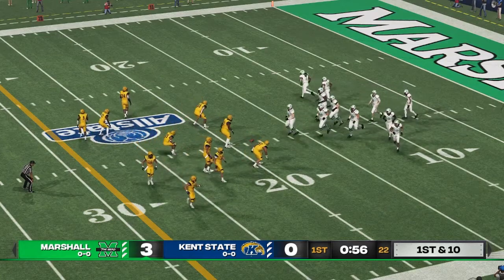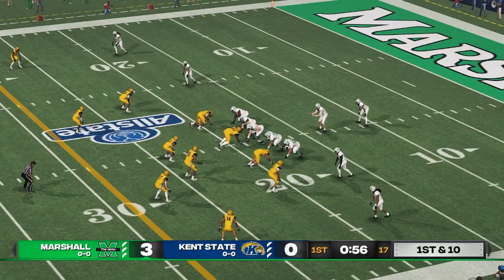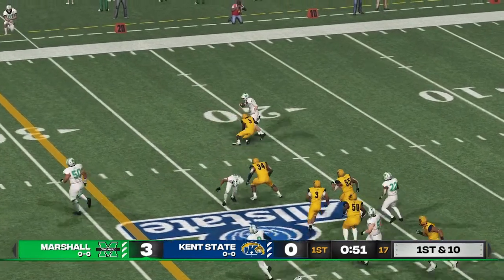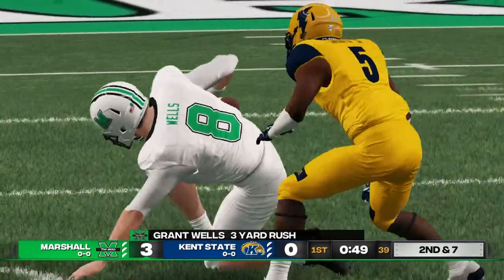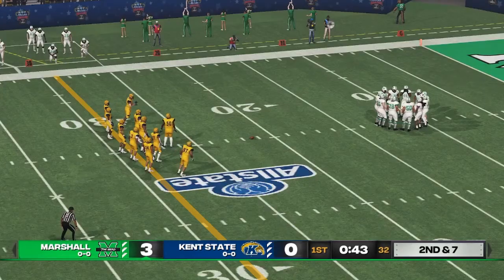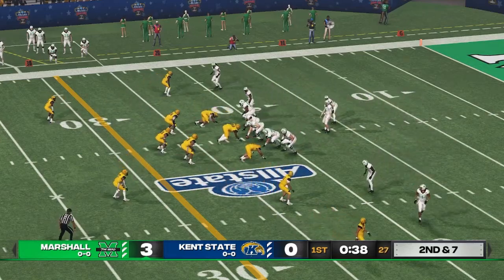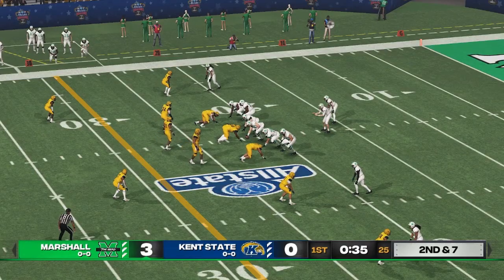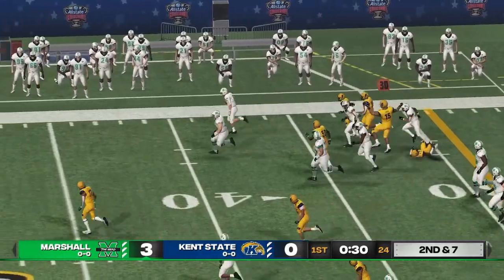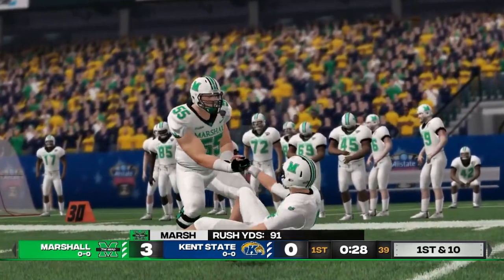From their own 19-yard line, first down. Marshall is up a field goal. He's got room to run, and down he goes at about the 21. Man left, man left. Two down. Mike 28. Mike 28. Here we go. And they finally push him out at the 41.